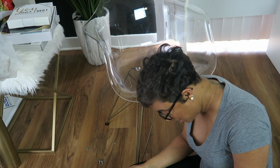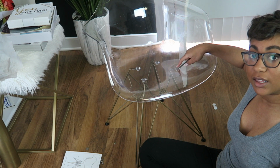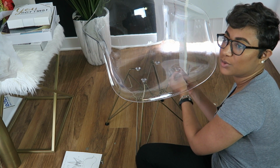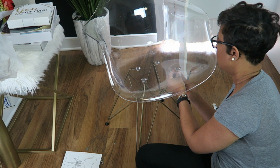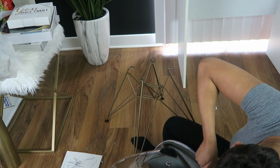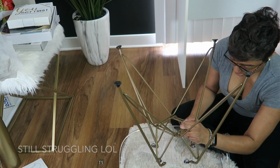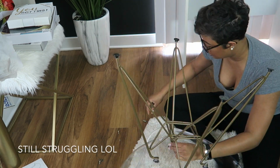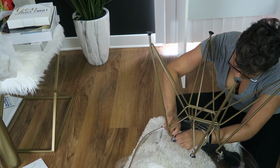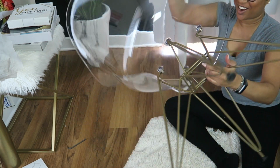I've been struggling with putting this damn thing together. Oh my god. I can't even get the screw in on one of the... Really? I think this is why this thing was on sale. Because it's not even right. Finally, we have the chair, yay!